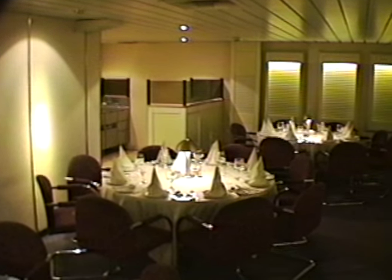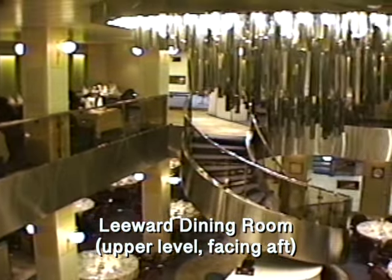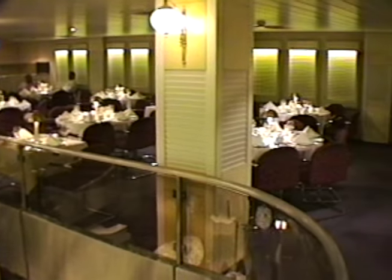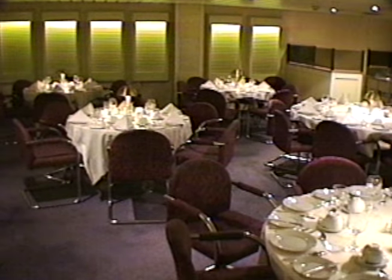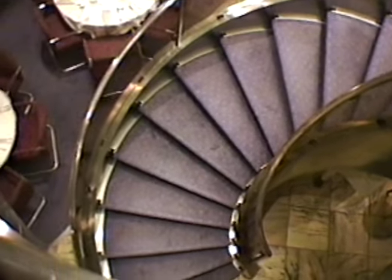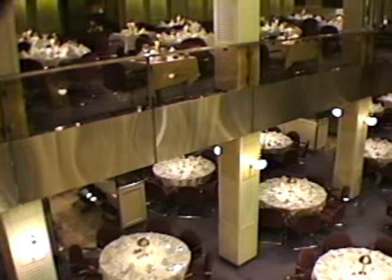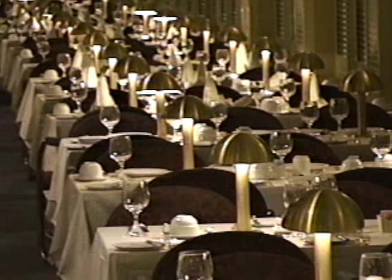Late that evening, I picked up the cameras again to document the leeward dining room, the former tourist class Versailles restaurant. In the France to Norway refit, the NCL team added a spiral staircase to connect the upper and lower levels and installed a metal chandelier in the center of the dome. The overall ambience of this room was pleasant enough, although the lower level felt a bit cavernous. Certainly it was a far less impressive space than the Windward.